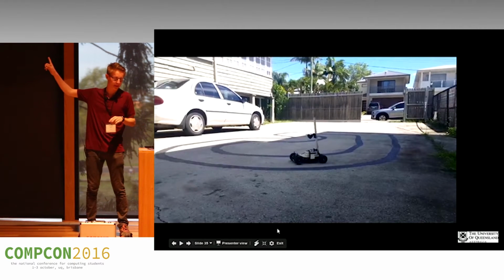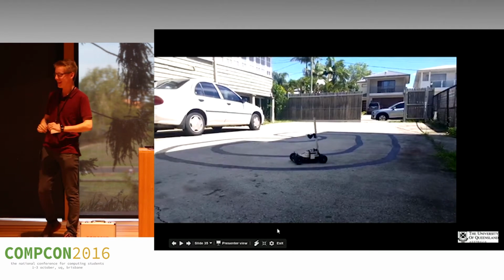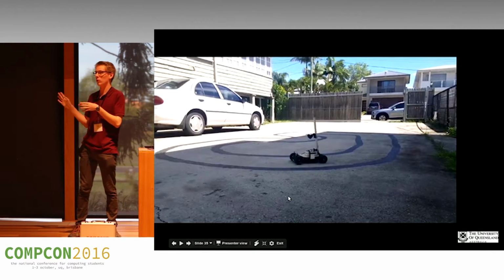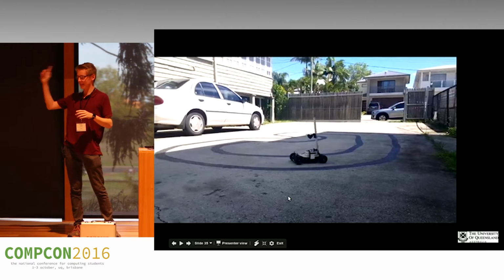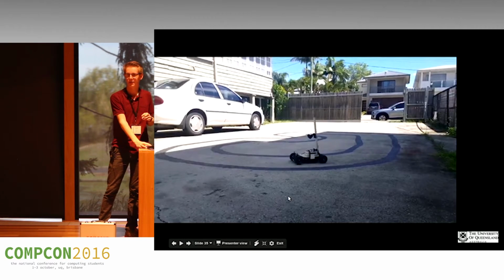I don't know if you missed that last bit there, but you can see it was going along nicely. We were really happy, and then right at the very end, it decided to just keep going again. That's because the model wasn't generalized properly. In that specific corner, it couldn't recognize what to do, so it basically just kept going. That's the second time the emergency stop came in really useful, because it was about to run into that fence. And we've got lots of expensive things on there.